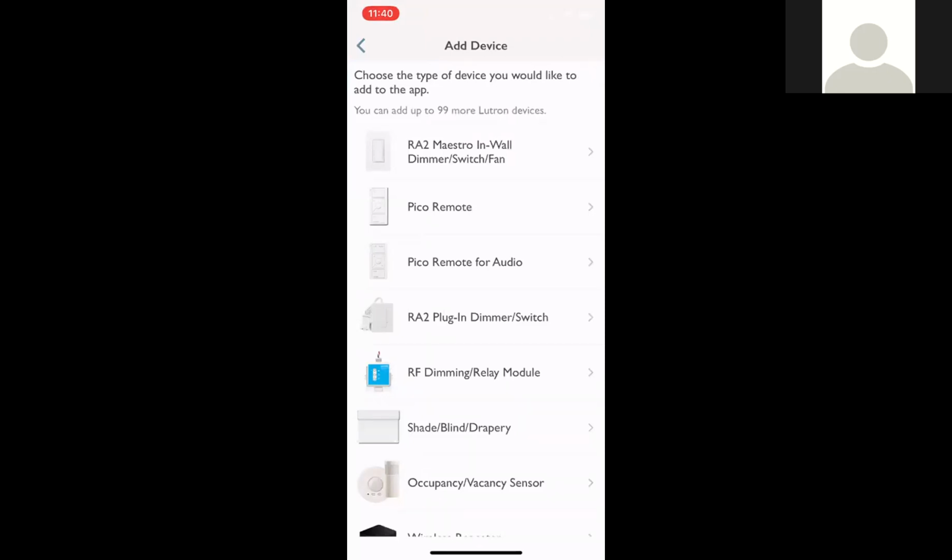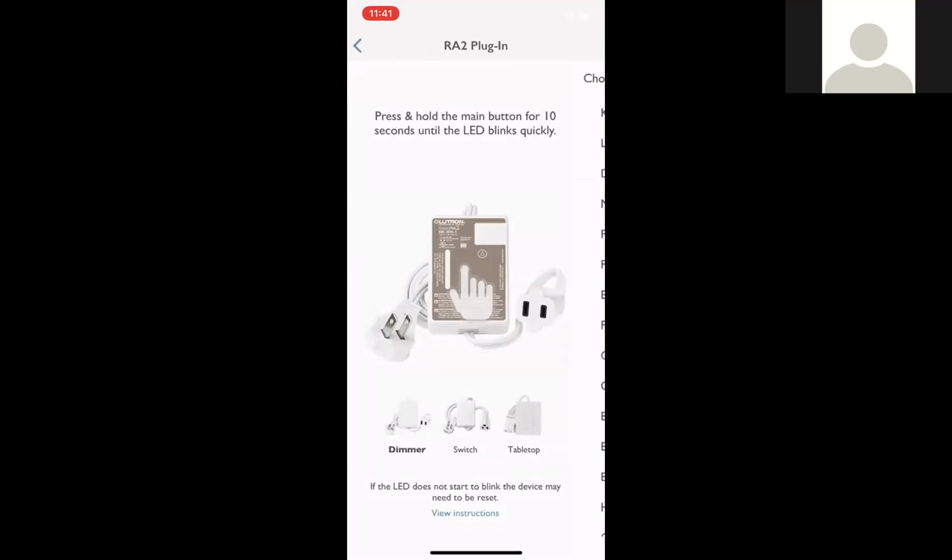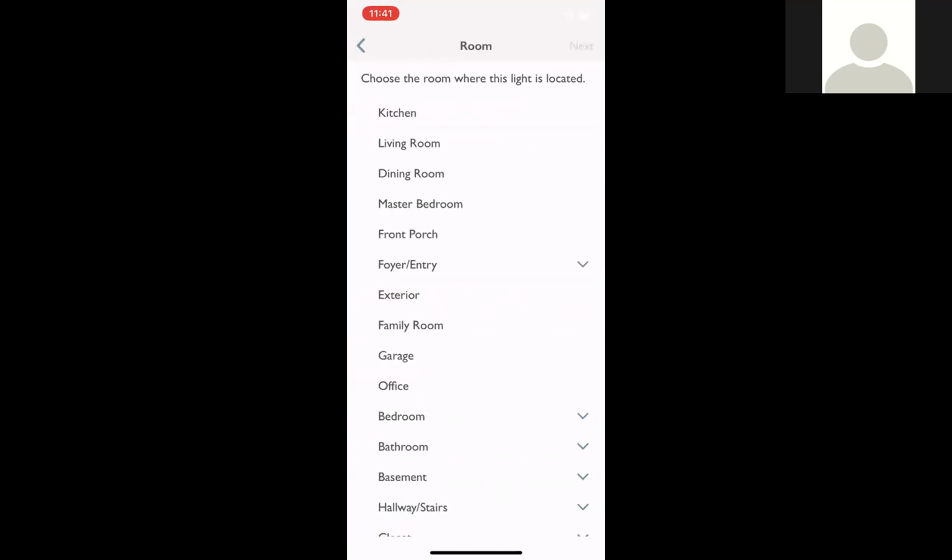So to get started here, we're going to go ahead and program our lamp dimmer. We'll click on the Raw 2 plug-in dimmer switch. It's the fourth one down. Go ahead and click on it, and all you do is hold down the main button on it for 10 seconds. It usually only takes about 3 seconds. It'll start flashing. It'll go on to your next option, and we'll do this in the living room.